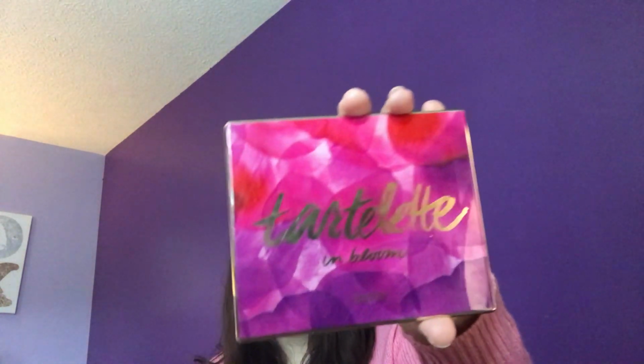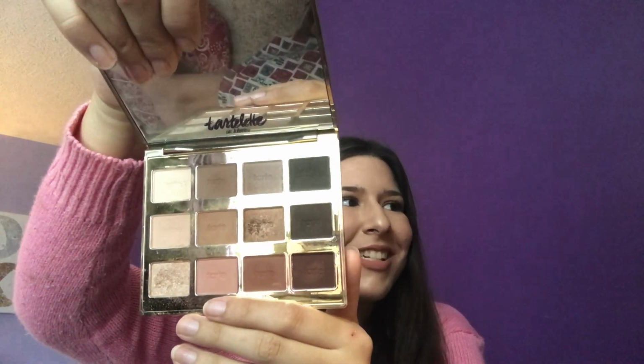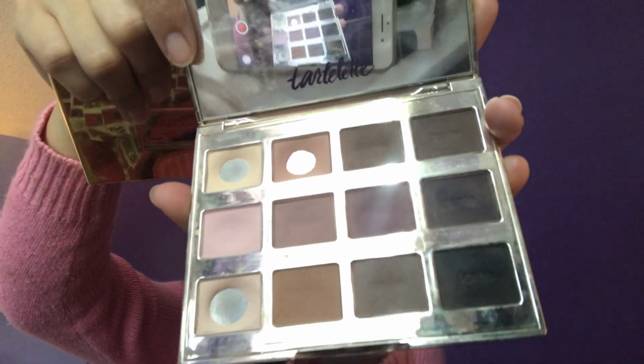The first palette I have with me is the Tarte Tartelette Bloom palette. I love this palette. It has such pretty colors. Look at those, they're gorgeous. Perfect for fall. They're just so pretty, and I always have to have this with me. I also have to have the original Tartelette, which is also my favorite because it has a lot of purple tones in it. These are like my ride or dies to have with me.